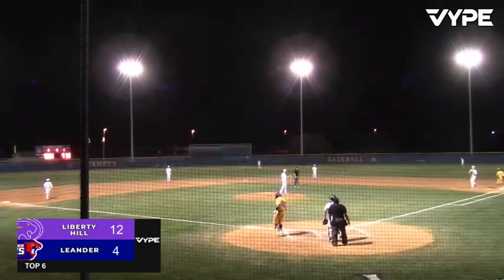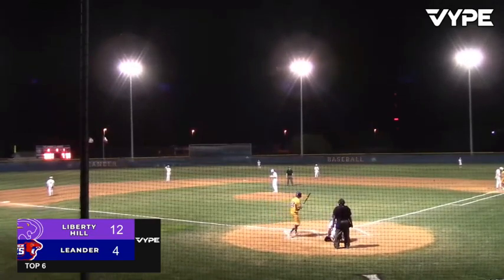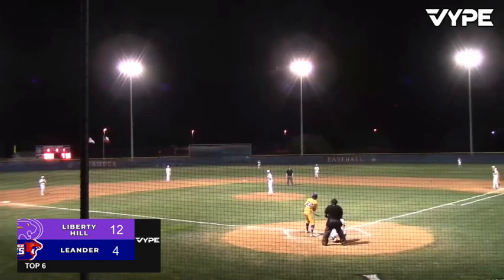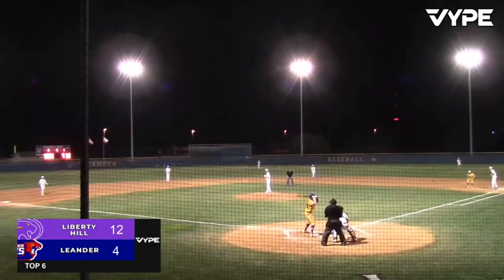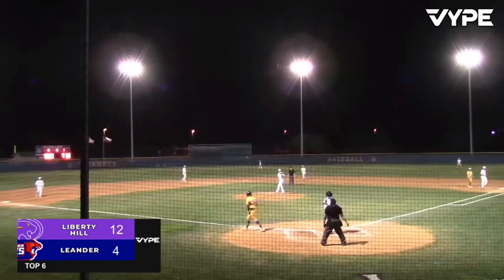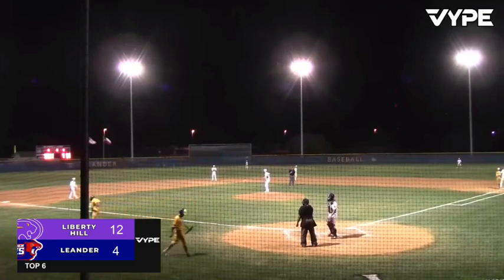Throws over there to first. He is safe, though. And there's a swing and a miss. Strike three. Two out now.